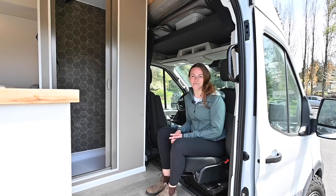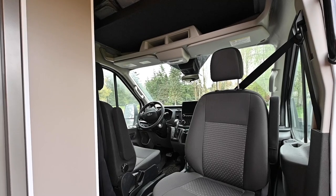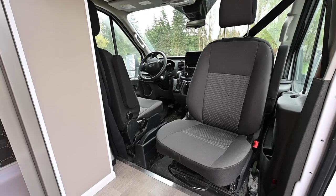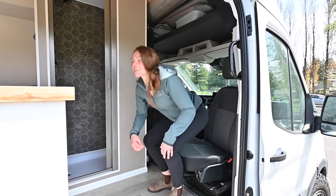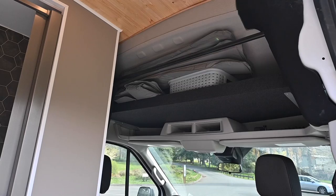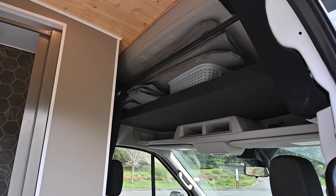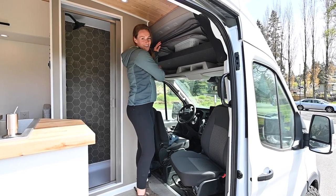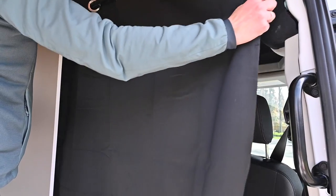So in this front area, we added the swivel seat, and that just frees up a lot of space when we're parked somewhere for a few days. It really opens up the living area to have someone sitting here instead of all being crowded at the back. The other thing that we added was an ancillary headliner. So we store our window covers up here, and then other essentials like bear spray and sunscreen and stuff like that, easy to grab. And then we have our railing here just to put in our curtain at night for some privacy.